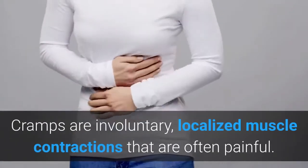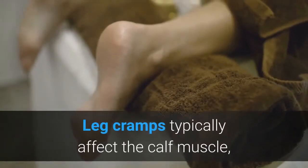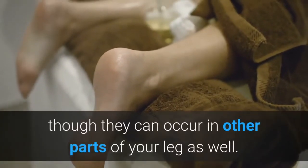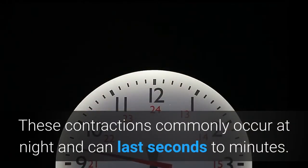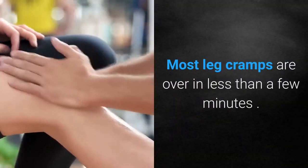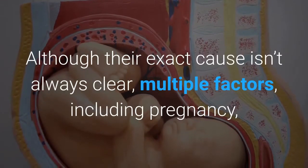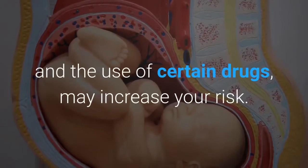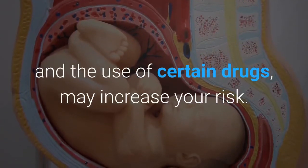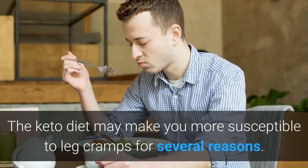Cramps are involuntary, localized muscle contractions that are often painful. Leg cramps typically affect the calf muscle, though they can occur in other parts of your leg as well. These contractions commonly occur at night and can last seconds to minutes. Most leg cramps are over in less than a few minutes. Although their exact cause isn't always clear, multiple factors, including pregnancy, medical treatments, insufficient blood flow, and the use of certain drugs, may increase your risk. The keto diet may make you more susceptible to leg cramps for several reasons.